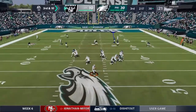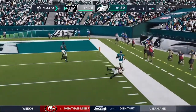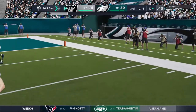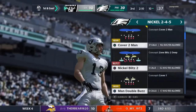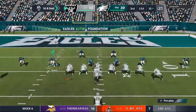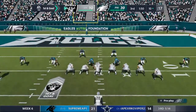Off the play fake. Mullen. He's got a man open. It's Hunter Renfrow. And he's taken down, but not before reaching the 10-yard line. They're able to convert on 3rd down, and that sets up a 1st and goal. So not quite a 1st and goal. It's 1st and 10 from the 10.